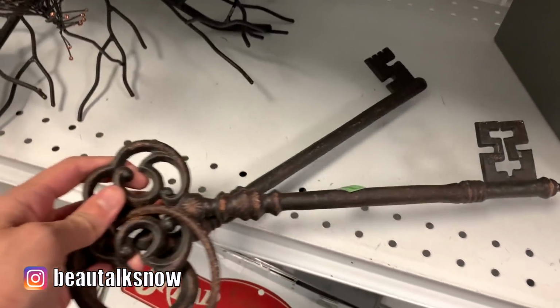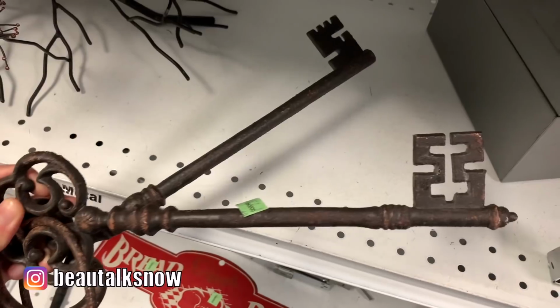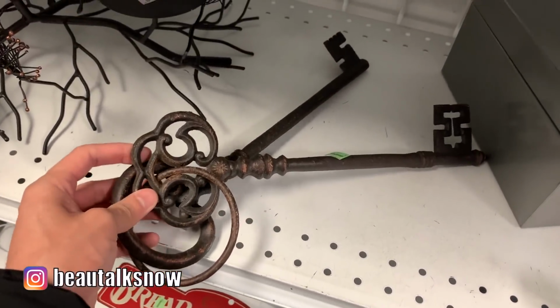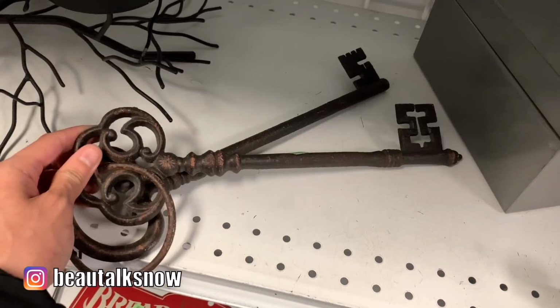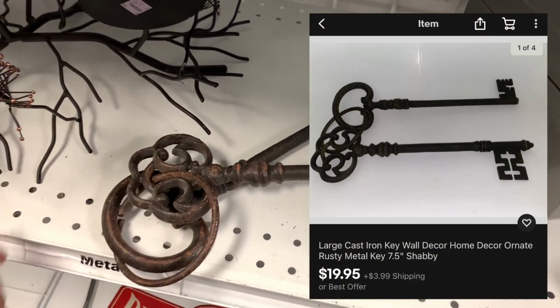This set of large rustic skeleton keys was kinda cool. They were likely made of cast iron in some form of wall decor. Very primitive in appearance, and for only $2.99 they were extremely reasonable. I'd imagine these sprawled out on a coffee table. You know me by now, I would definitely spray paint them black, but an interesting accessory I've yet to see out.